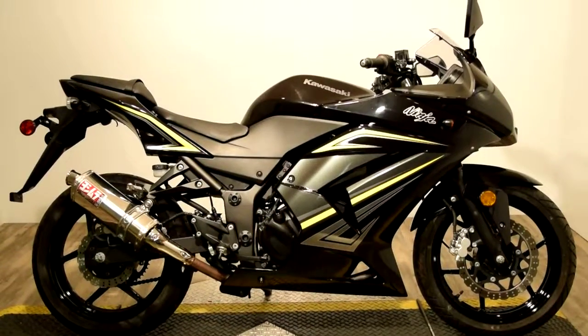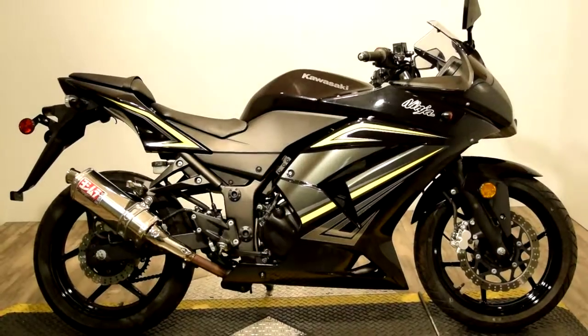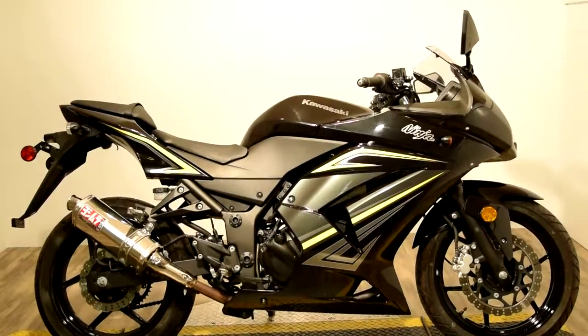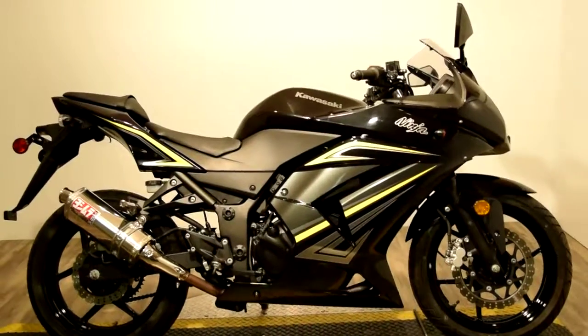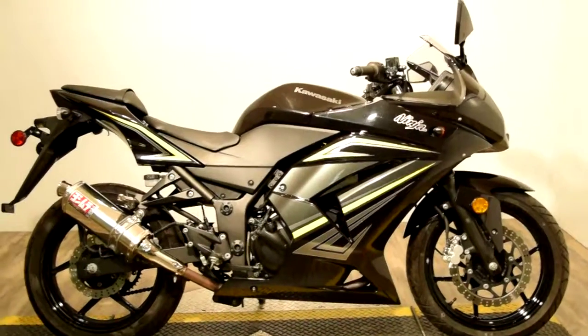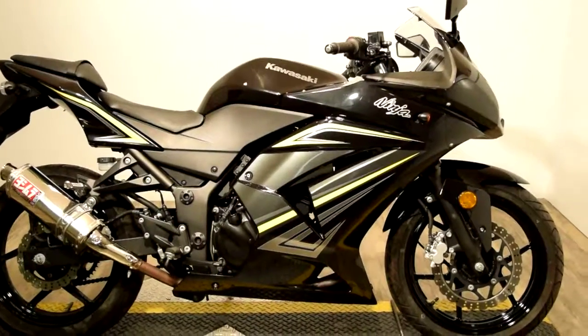Monster Powersport is now offering this 2012 Kawasaki Ninja 250, accented with a light gray and yellow. The bike has Yoshimura exhaust, passenger seat and pegs. It does have side mirrors and a slightly tinted windshield.